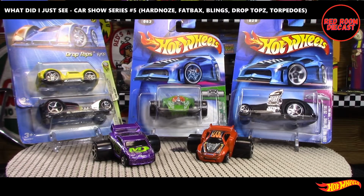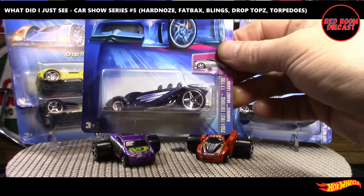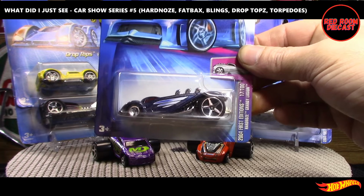I do have also, from the 2004 first editions, what they call the Grand Illusion.